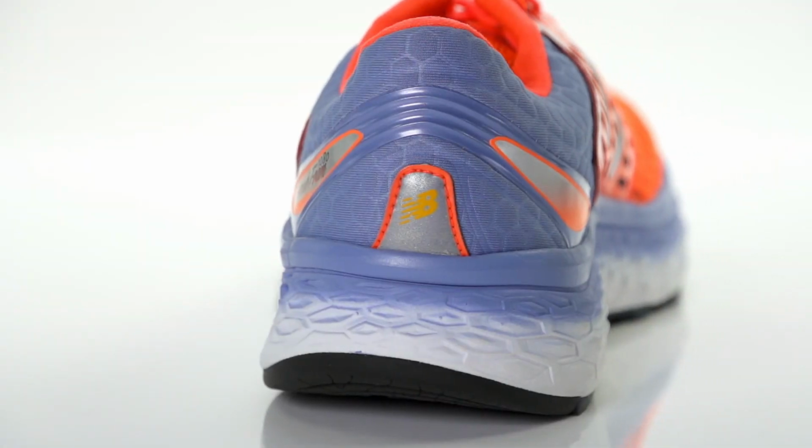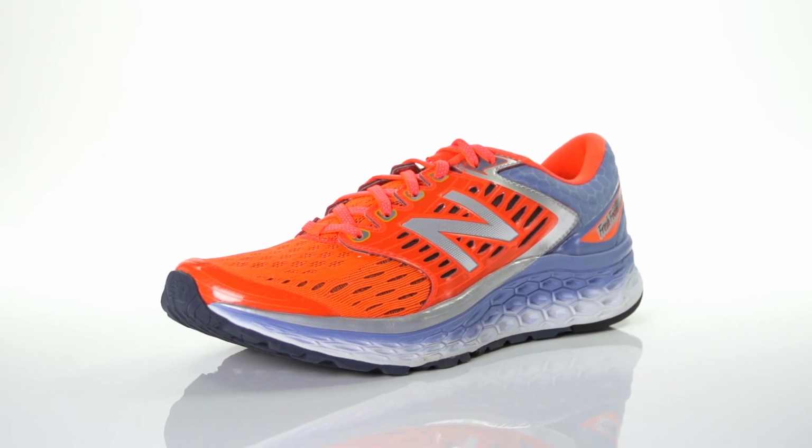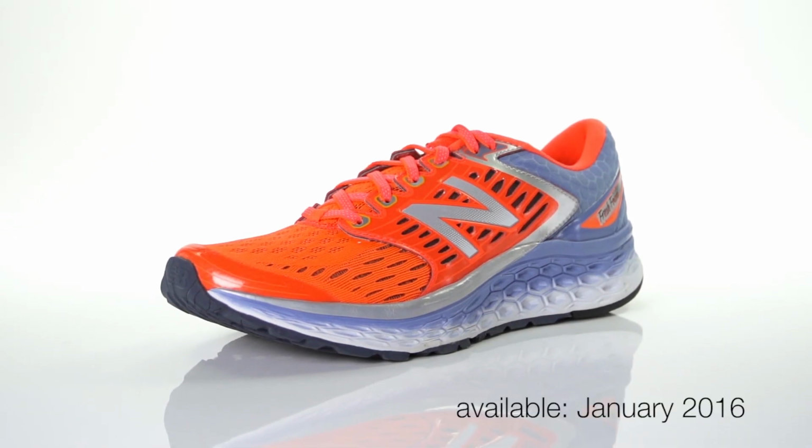Weighing in at 10.3 ounces for men and 8.8 ounces for women, the New Balance 1080 V6 will be available in January 2016 at Running Warehouse.